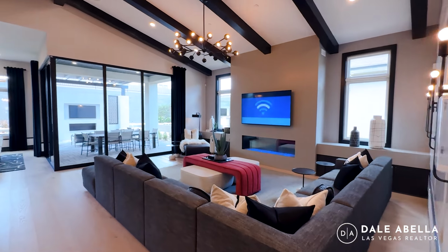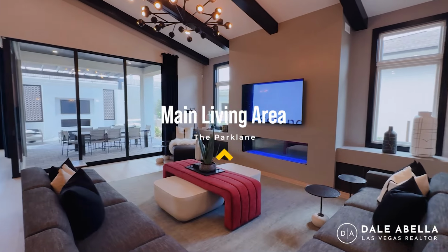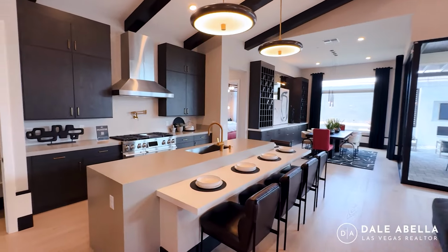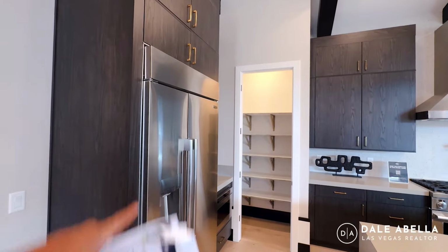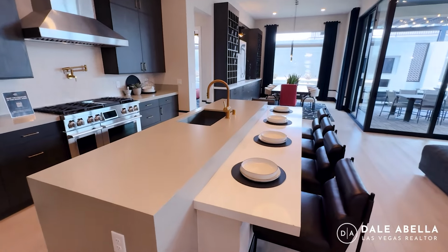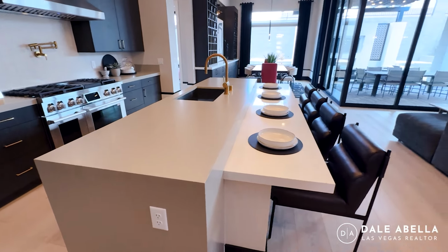And this is your main living area. Fireplace, optional fireplace. So a couple of different structural upgrades that you see here. This is the built-in refrigerator that is optional. Also, right here, the countertop, the kitchen island, that is optional. You have the optional waterfall island as well.